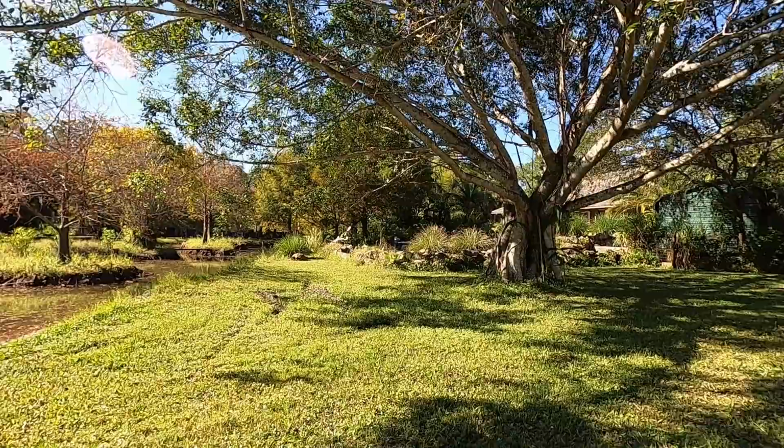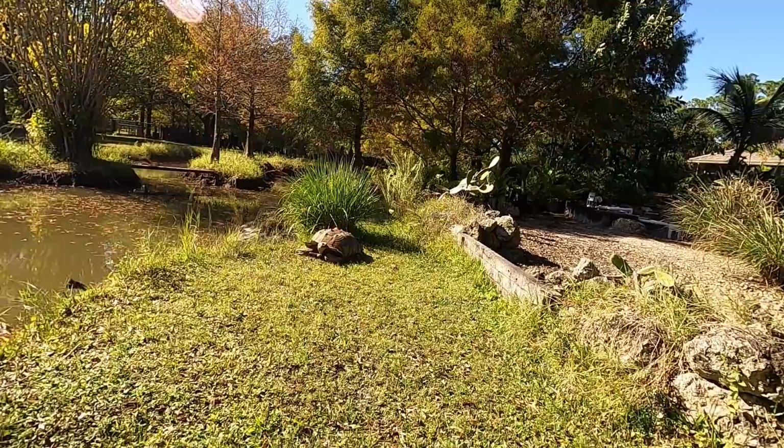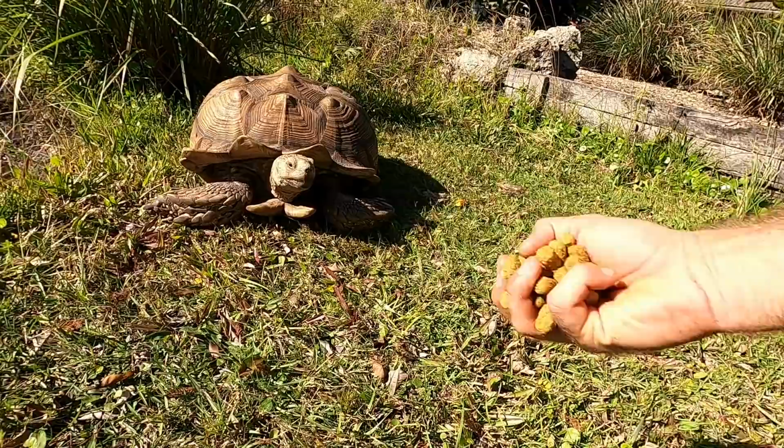Hey, Lumpy. You guys might have been wondering about him, how he has been doing in the last few weeks. Actually, last couple months, no drama. This guy loves it out back. I like keeping him out here. He seems to be happy. And let's give him some tort chow. There you go, bud. Look down, buddy.